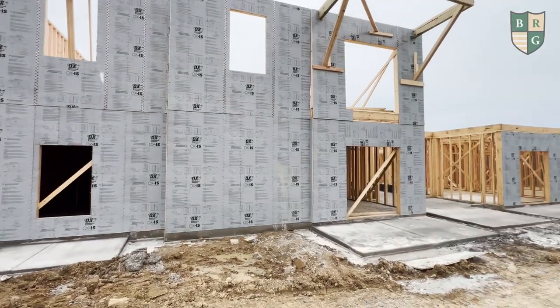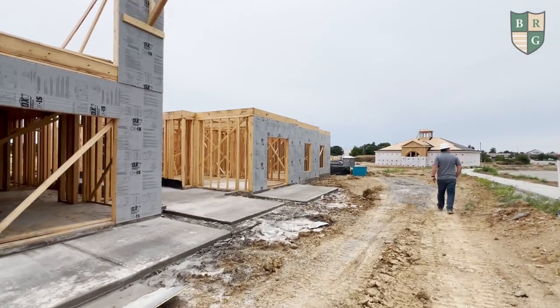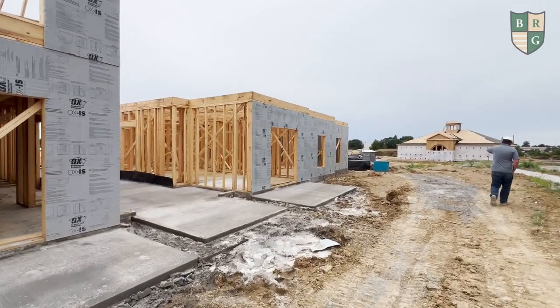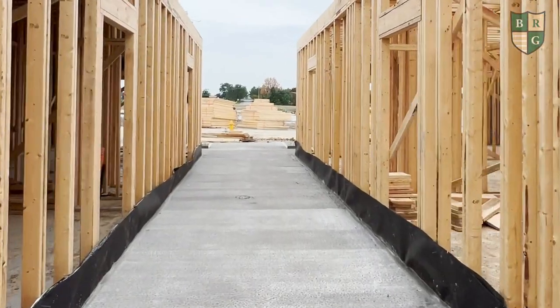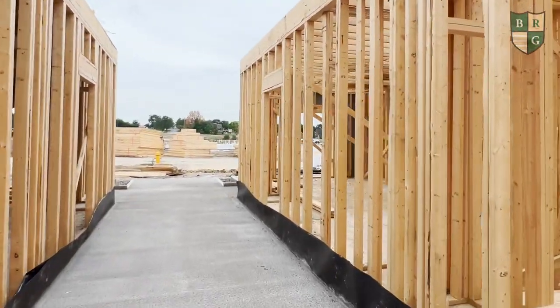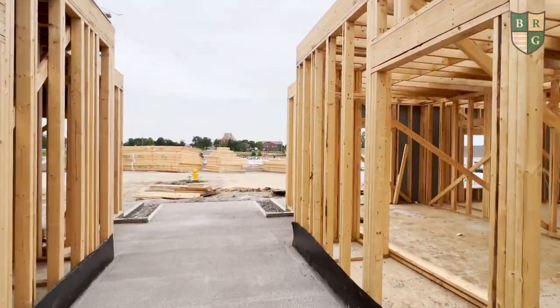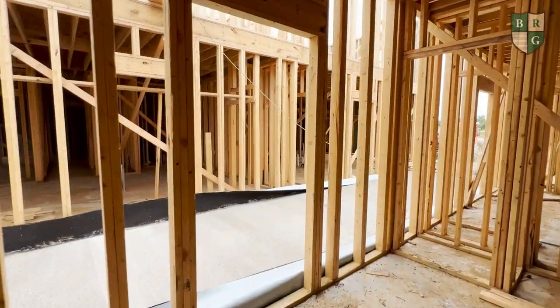But we know we need this product. That's where I'm heading, and you can tell where I'm going. There's a need for multifamily. There is a need for one, two, three bedroom. But what you're doing here is helping us to fill the niche of what we need here in our community.